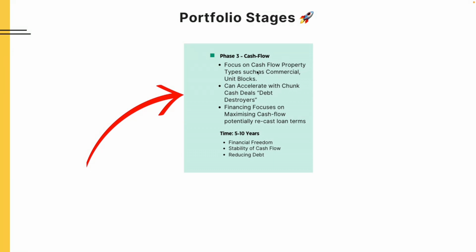So what this means, and what this looks like, is a focus on cash flow property. It's not saying you're not going to see growth, but it's about getting that commercial property deal, getting more unit blocks potentially, just anything that increases the yield. So you've essentially achieved what you want to do. Now it's time to enjoy the fruits of your labor.